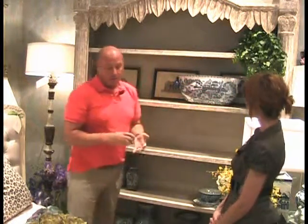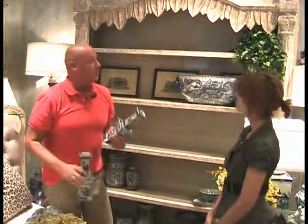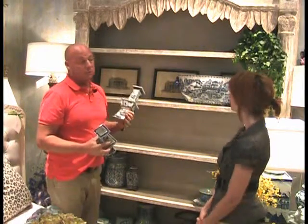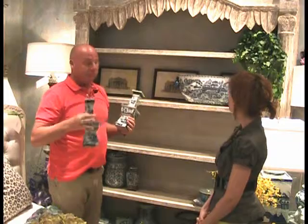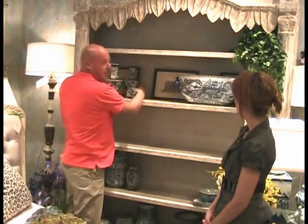In a bedroom, it's great to add picture frames, mementos, books, family pieces. Also, another thing to be sure of when you're placing is it's good to create something in pairs so you don't have a lot of onesies all throughout. So we're going to just alternate this with a pair of candlesticks.